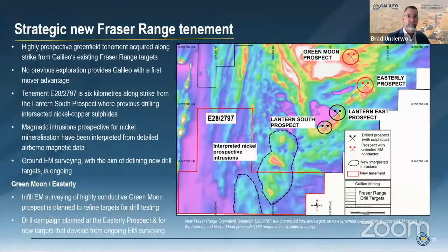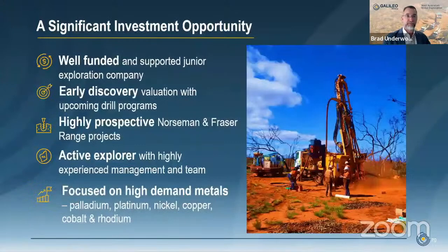Next slide, please. That's a magnetic map of the region that we are focusing on in the Fraser Range at the moment. We have the Green Moon and Easterly prospects. We also have a new tenement to the south. We're doing wide-ranging EM surveys, looking to build up a number of targets, and then we'll go out and drill test all of those. Next slide, please.